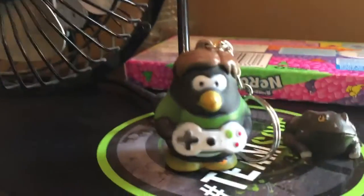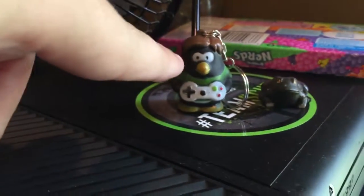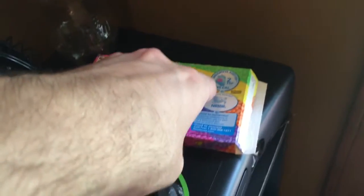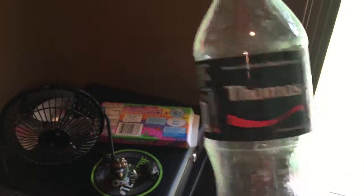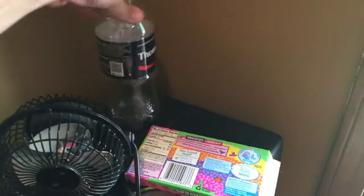Got my nice little penguin gamer guy, my little frog. I've had these guys forever. Won this guy a long time ago, actually. Nerds, because I love Nerds. One of my favorite candies. And then I found this a couple weeks ago. First time I've ever seen a Coke bottle with my name on it. I don't like Coke Zero though, so I wish it was something else, but I keep that there just because it's kind of cool.